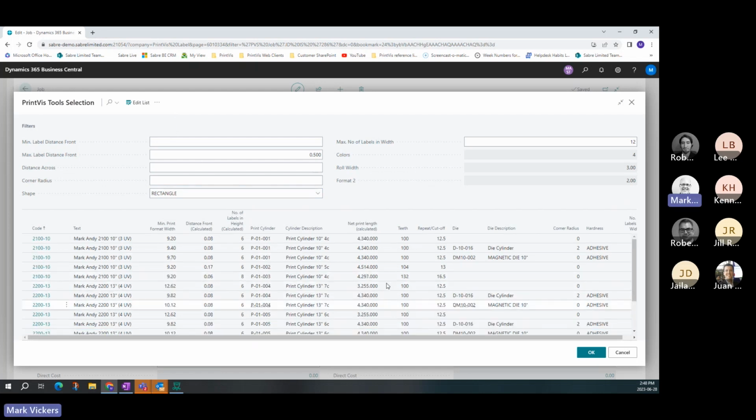It gives me this list. It's taken all the setup that I've done ahead, and it's gone through and said, based on that 3 by 2 and this criteria, here are the dies you have available. You have a magnetic die you could use, the DM1002, or you have the 16. They both have the same repeat cutoff. They're both 100 teeth per unit. So we know all this, and it gives me some feedback on the feet that I'll use, all that kind of stuff. For the sake of the demonstration, I'm just going to pick this one.